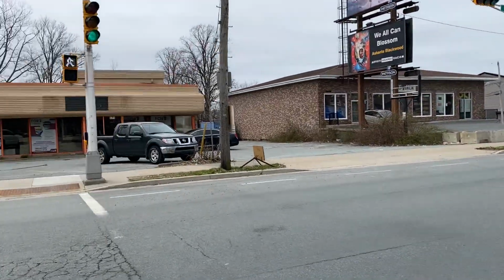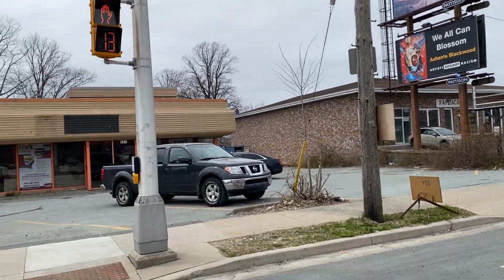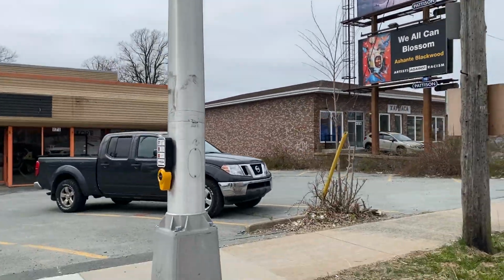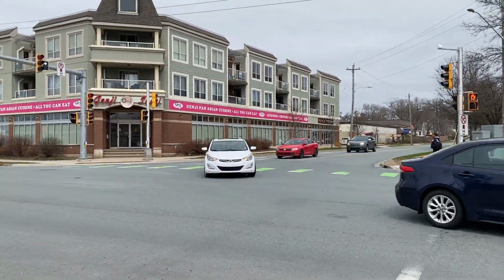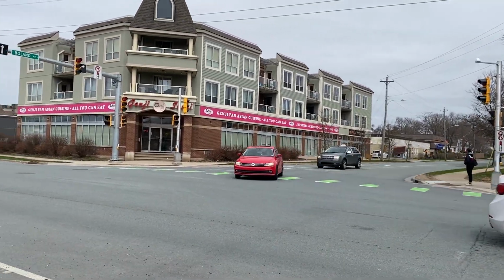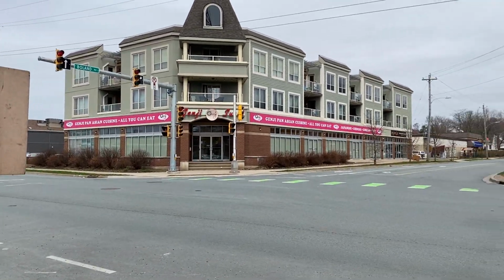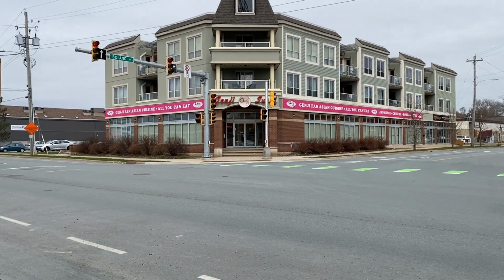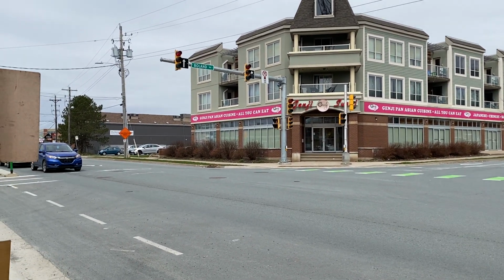If there was an advanced left here, honestly. It's just if they're no right on reds like that, yeah. So many better ways that this could be done. Terminates. What's the name of the cyclist or bicycle signal working?